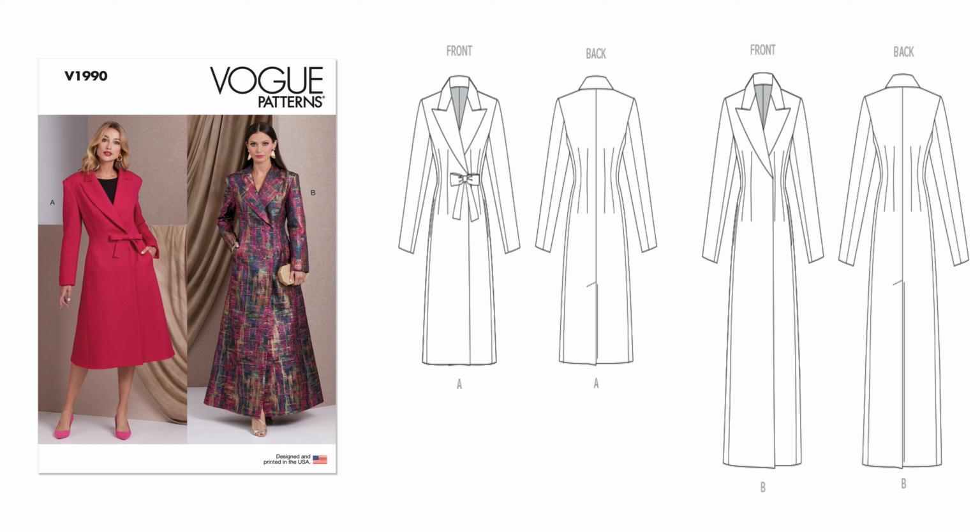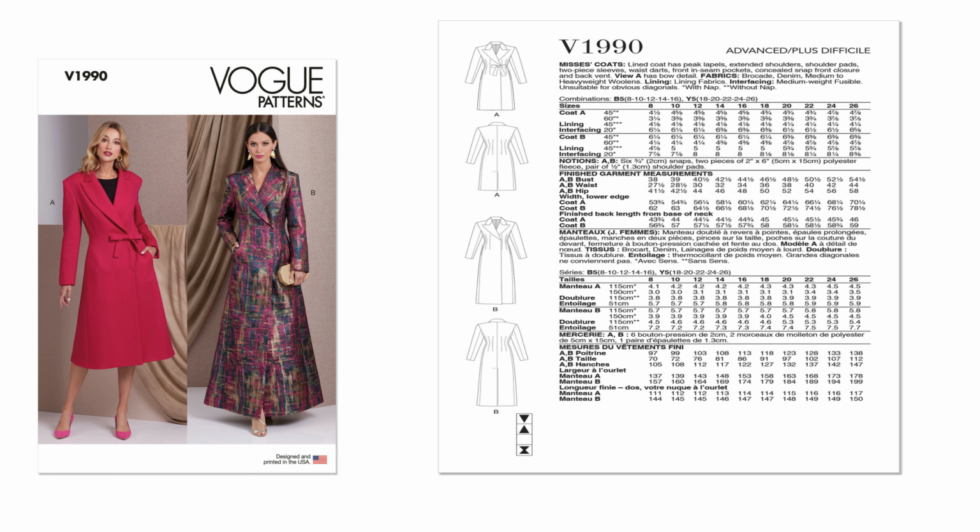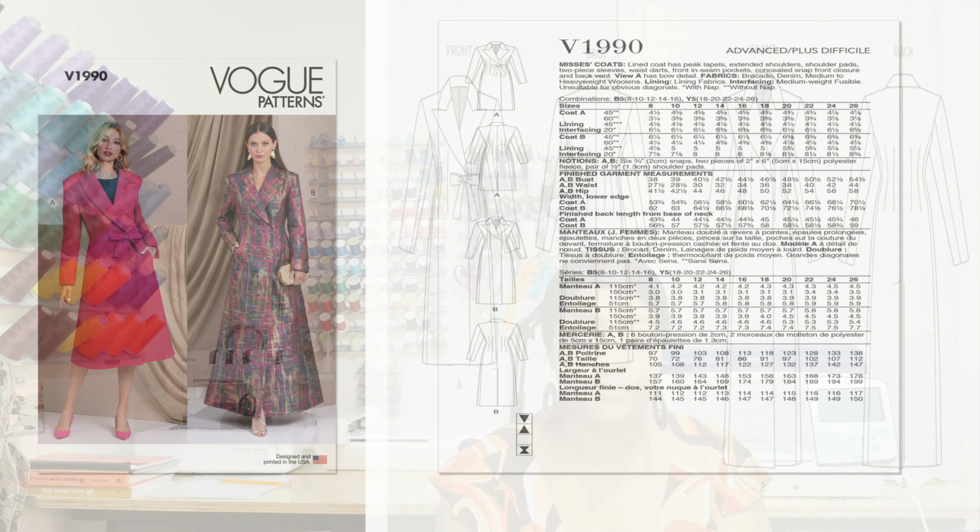And then you have view A. View A has that bow detail that you see there as well. Now, this is an advanced to sew pattern, so make sure you have some skills if you're going to be doing this coat, all right? And then it features two pattern envelopes, 8 to 16 on the first one, and then 18 to 26 on that second envelope.